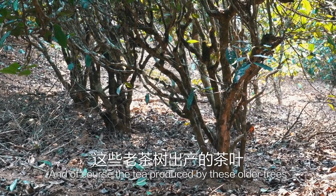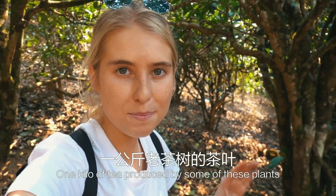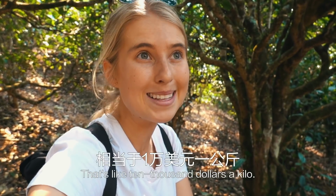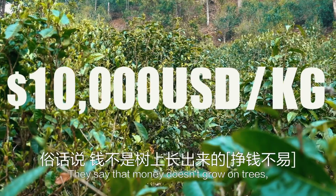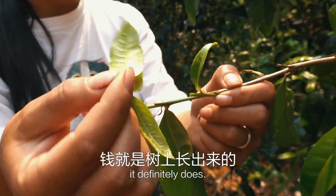And of course the tea produced by these older trees have a much higher price point. 1 kilo of tea produced by some of these plants can go for over 50,000 renminbi. That's like $10,000 a kilo. They say that money doesn't grow on trees, but here at Laobanjiang, it definitely does.